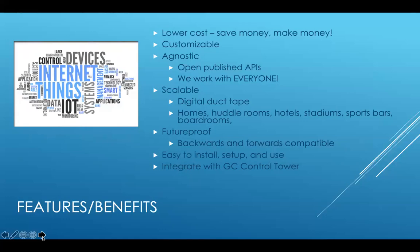Our products are scalable. You can use this as, you need to fix a hole in the install you have. We can be used as digital duct tape. But we are also used in much bigger installations: huddle rooms, hotels, stadiums, sports bars, boardrooms. We were part of the $26.6 million renovation at Everbank Field, the home of the Jacksonville Jaguars, in, I believe, over 300 parts of their display and digital signage installation.